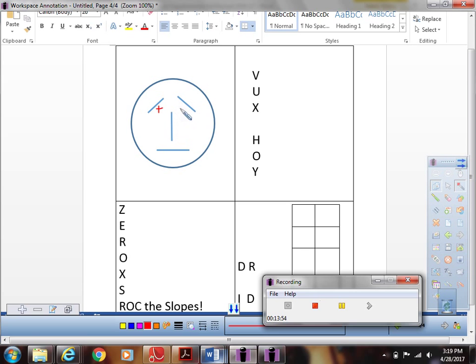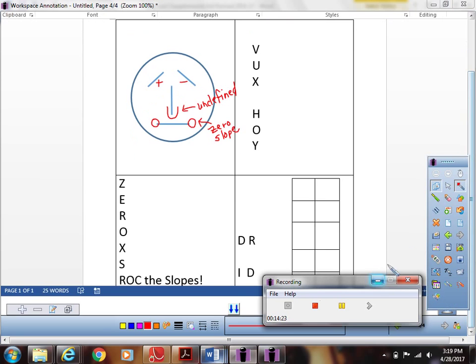We have a minus for a negative slope. We have his nose with the U right under it, his little nose. His nose represents undefined. That's what that U represents, undefined. Then we have his mouth, and some freckles or dimples right at the end. That is a 0, and that is a 0 slope. So there's your slope guy, there's his face. That's going to help you to remember your slopes.